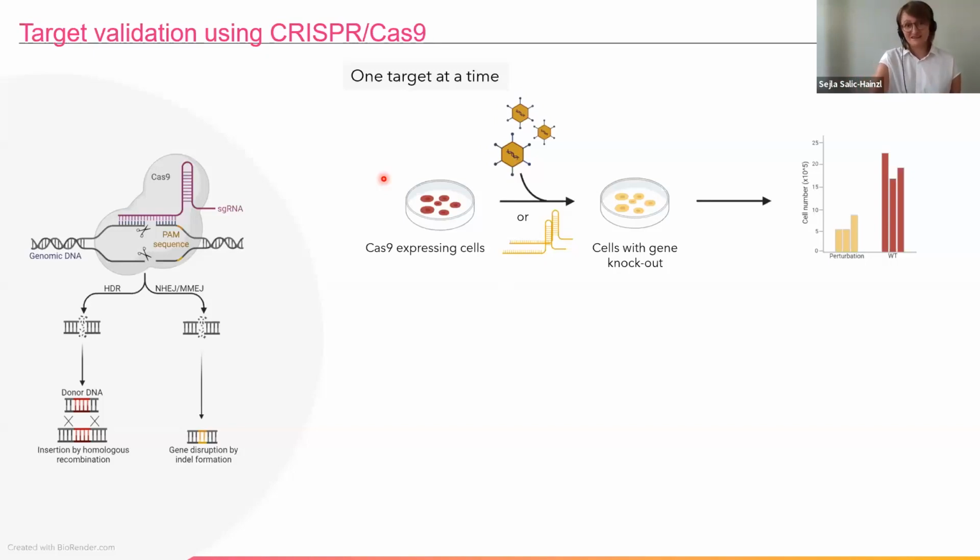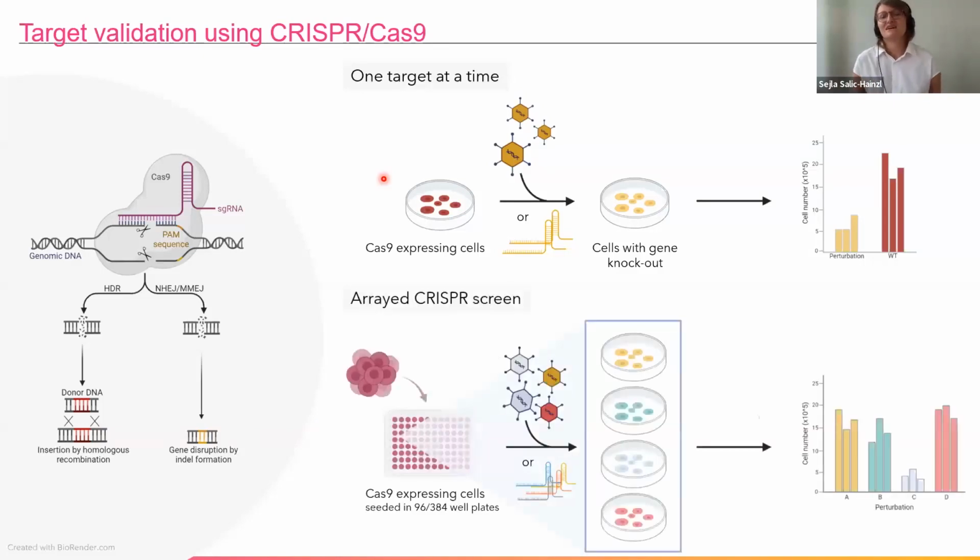Now, whatever can be done as a single gene knockout at a time can be also multiplied. And this is sort of more what is done in arrayed CRISPR screens. So there we're working with 96 or 384 well plates. And with this, we can, of course, use automation to process very large numbers of knockouts and cells. But what we like to do at BitBio Discovery is actually pooled CRISPR screens. So while the arrayed CRISPR screens have the advantage that they can be combined with readouts like microscopy, they're actually quite labor intense and require, if they are used in a high throughput, automation and expensive equipment.